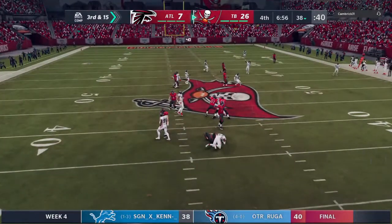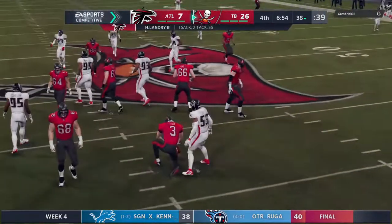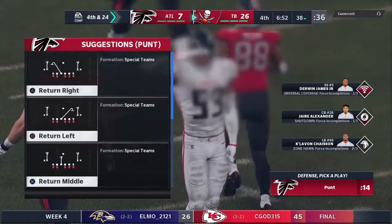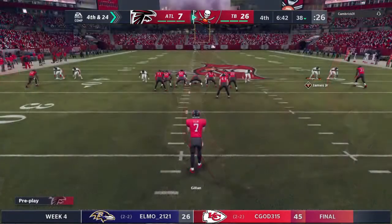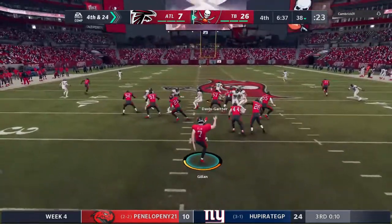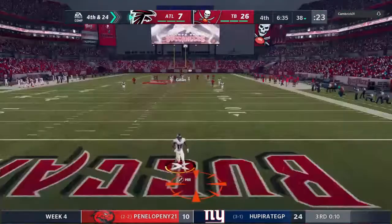And the pressure gets to him again. Harold Landry providing a little deja vu, back-to-back sacks, and now they're staring at a 4th and long. Here's Jamie Gillen now as he'll punt it away for the 2nd time. And he gets this away, and look at this. This is a good one.